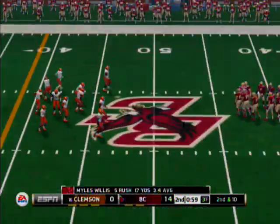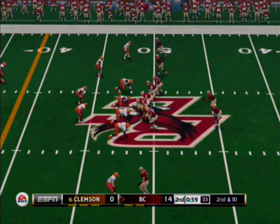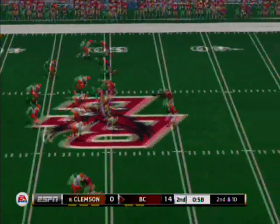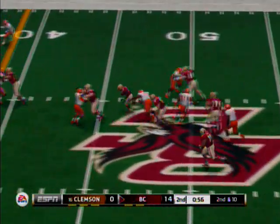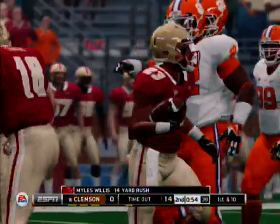At this point, boys, you're playing against the defense and the clock. So you might want to consider to hurry things up. He's at the 40. He makes his way out to about the 35.